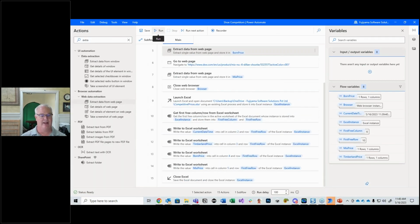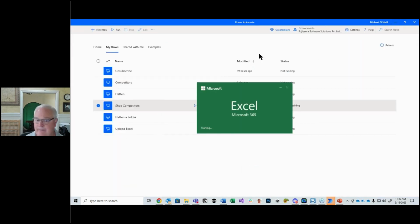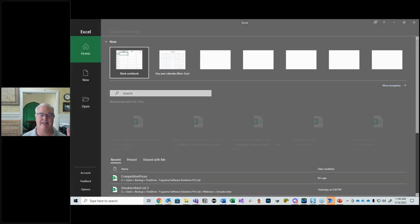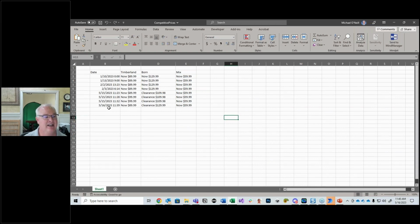There it goes, and it's running in the back, and it closed Excel. My apologies, you couldn't see it, but it was actually there. Let me pop up Excel here. So it opened up Excel, saved it, and closed it back down. If I go to competitive prices, you can see on 5/16 at exactly 11:39, it pulled 89, 129, $59. So it worked. It's exactly what I wanted to see.